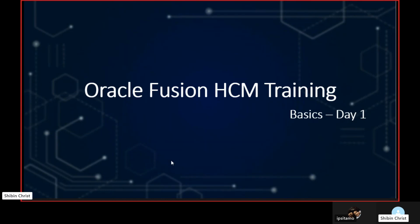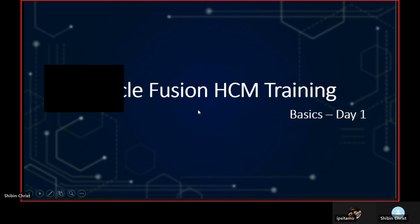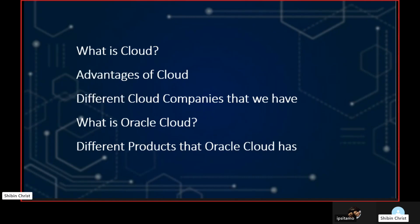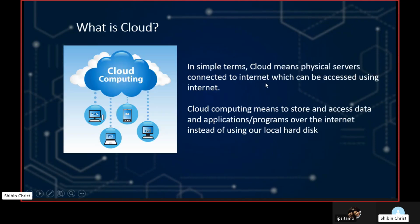So in the last session, we were speaking about cloud computing. What is cloud computing? What are the advantages? The different cloud companies that we have, what is Oracle Cloud, and the different products that Oracle Cloud has. These are the topics that we saw last week.